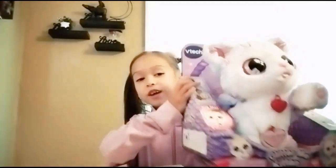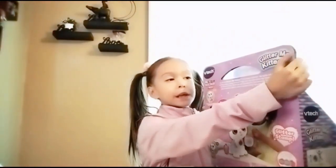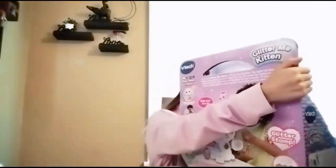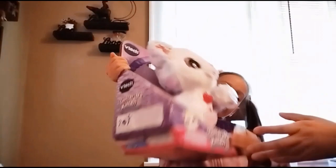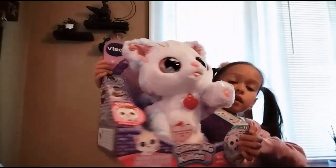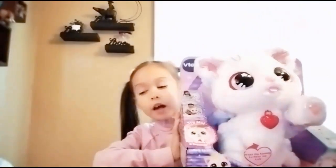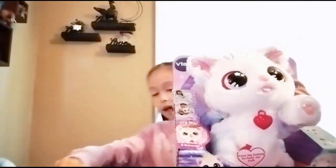Guys, today we're going to open this cat. It's called a Glitter Me Kitten. A Glitter Me Kitten. It's the 42 Glitter Me Kitten. The camera says back. It says the word backwards.